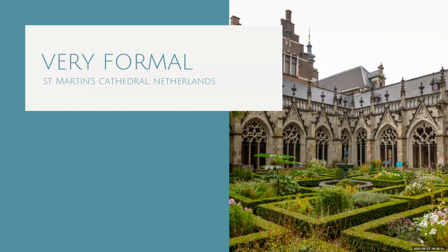A lot of work to maintain, and I think it really depends on your goals, whether it needs to be something formal and beautiful. Here in this cathedral, I think part of the reason for this spacing is being able to walk through this in a very meditative fashion, and have that ordered walking experience with the beautiful colors and scents throughout that garden.